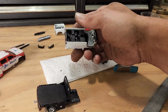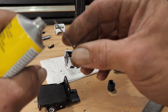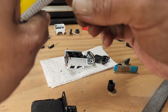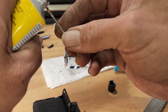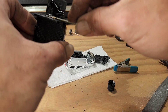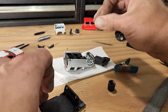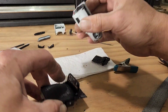So let's get some glue on there. Now you kind of want to be a little generous with the glue in this situation because you don't have a lot of actual real good glue surface in here. So we're going to put a nice little dollop in there because we don't want this baby coming apart. It may not look like a lot, but by the time we get it all started gluing together, you'll never see any of that, so it's not a big deal. Wipe off my Q-tip or my toothpick. Okay, so put the glue cap back on the glue. That stuff dries up fast.